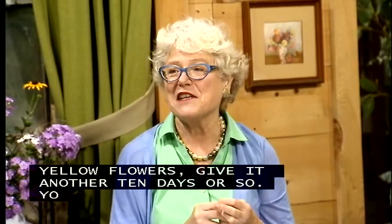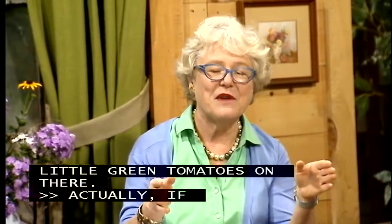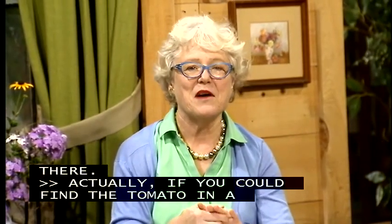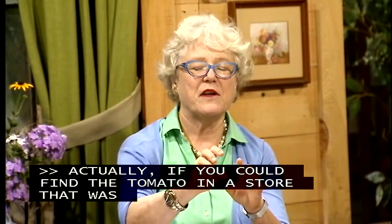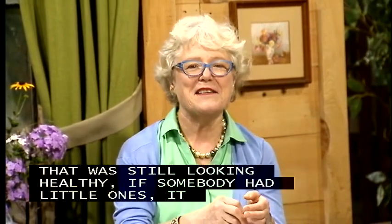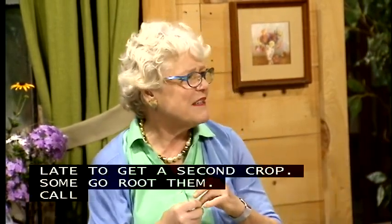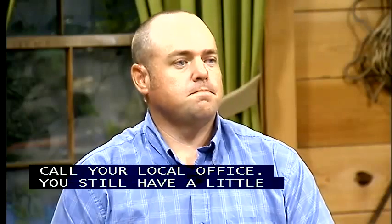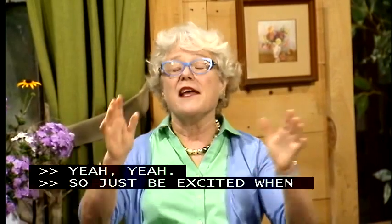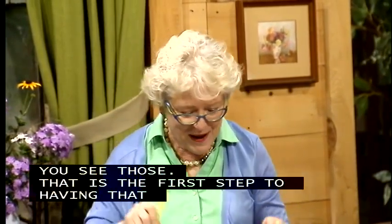So if you could find a tomato plant in a store that was still looking pretty healthy, that somebody had some little ones still out there, it's not too late for the second crop. And some people actually go out there and root them. You could call your local office and find out how to do that. It's pushing the envelope, but you've still got a little time. And so just be excited when you see those little yellow flowers, because that is the first step to having that wonderful M&M mayonnaise and mater sandwich a little bit farther down the road.